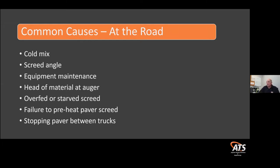Stopping the paver between trucks. If we don't have enough trucks and we're stopping for a prolonged period of time, the mixture can get cold. And again, like I talked about in the top bullet with cold mix, the screed's going to drop and it's going to drag the mix. Also, we can cause other texture issues in the mat from stopping the paver for long periods of time or even short periods of time. In a perfect world, we'd have plenty of trucks and we'd be continuous paving all the time, but we need to use the proper method of stopping the paver in between trucks, and we'll talk about that.